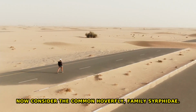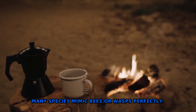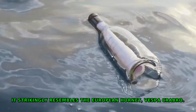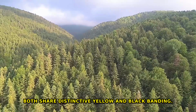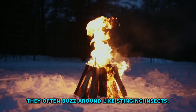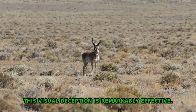Now consider the common hoverfly, family Syrphidae. Many species mimic bees or wasps perfectly. Take Volucella pellucens, for instance. It strikingly resembles the European hornet, Vespa crabro. The hoverfly even mimics flight patterns. They often buzz around like stinging insects. This visual deception is remarkably effective.